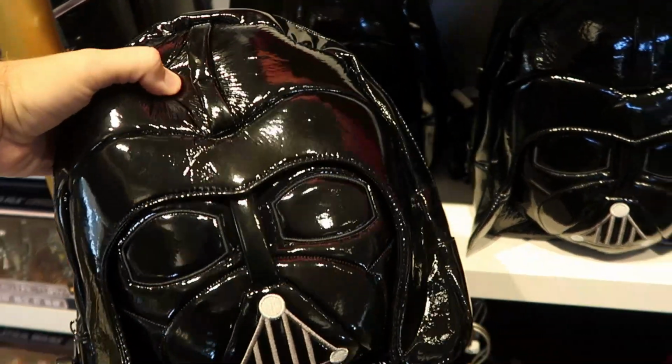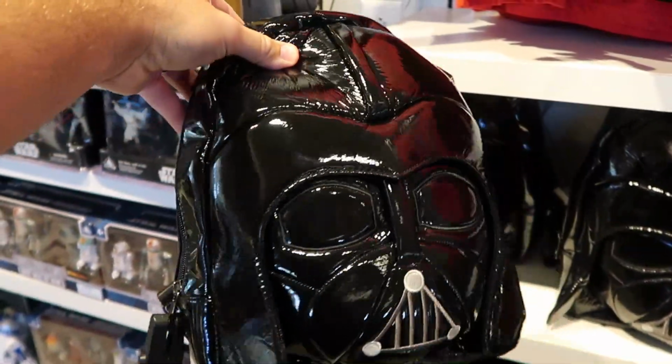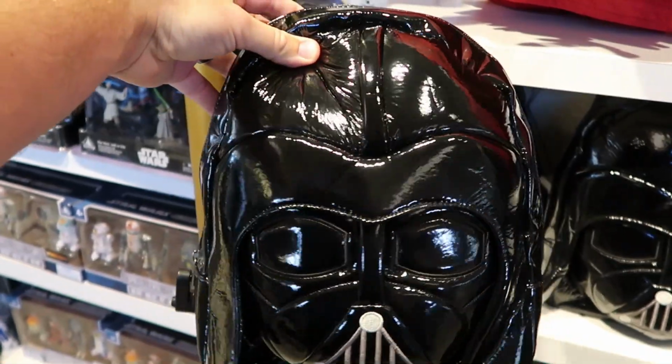And here's a really cool backpack. This is actually a really good size. It feels like a huge Darth Vader plushie helmet. Okay, that is only $40, so a pretty good deal, especially to wear over here to Galaxy's Edge.